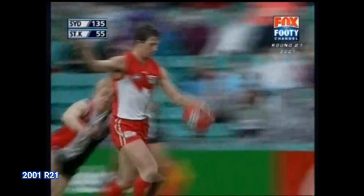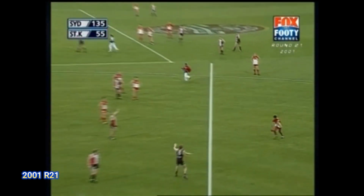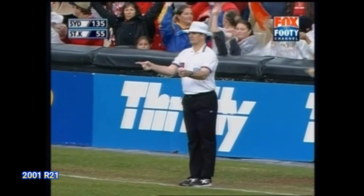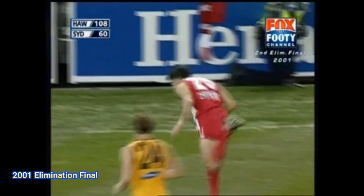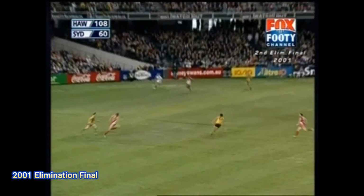6-goal third term to extend it to an 85-point lead as Lewis goes short and finds O'Loughlin. It's 25 metres out. Michael O'Loughlin kicks goal number 21. Kirk off the left boot. Shawball's pushed forward here and runs onto it well. Suddenly it opens up for the Swans. It's too little too late.